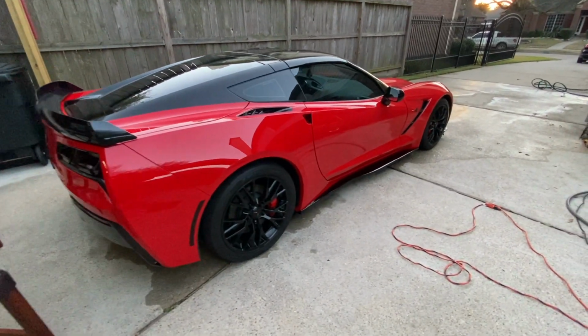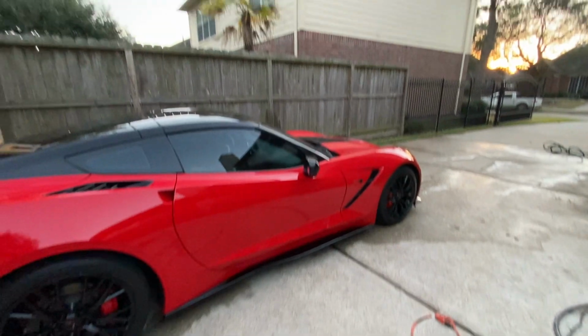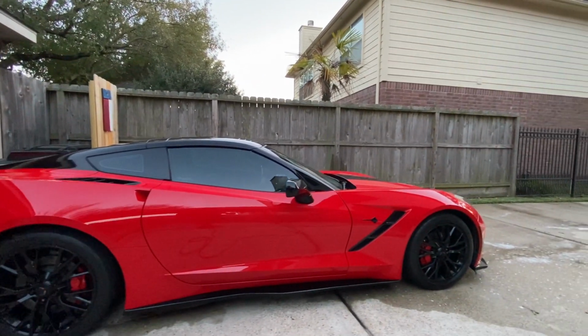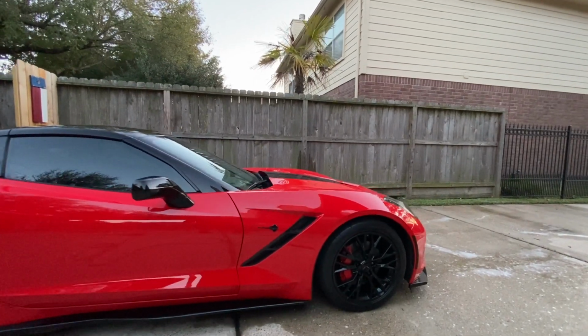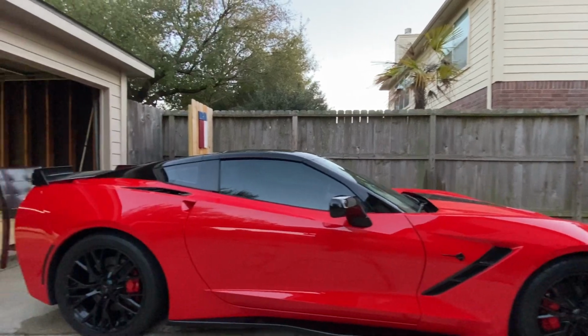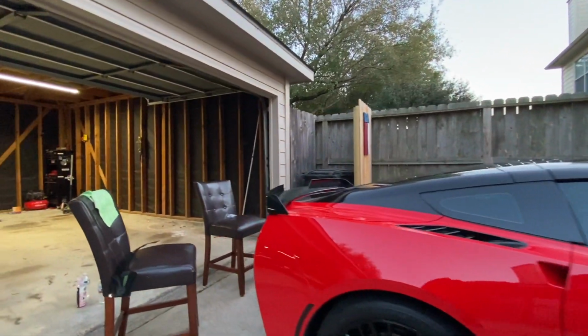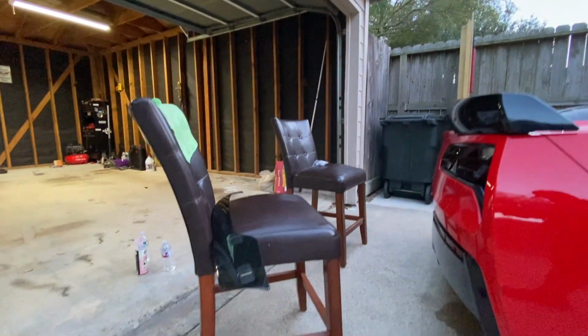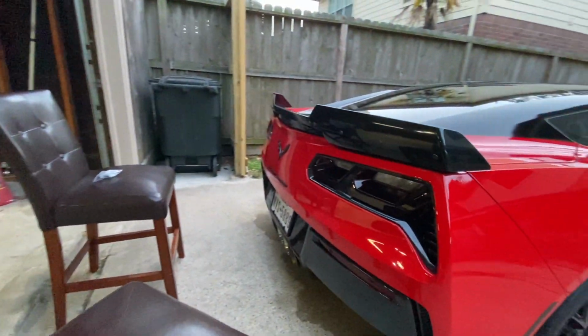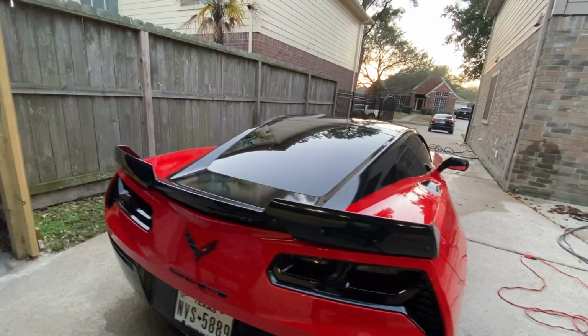Just got done washing her. I haven't been taking her out, but yesterday and today I actually took her out, so I'm gonna give her just a quick rinse. So we're also gonna be installing this winglet that I picked up from a friend. It's used, but I actually like the look of it, so I'm gonna go ahead and get it installed here, guys.